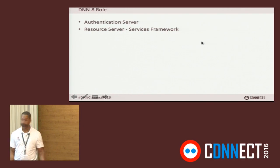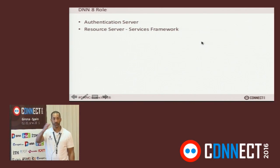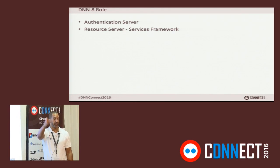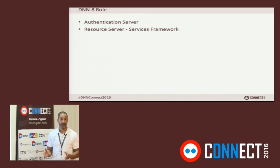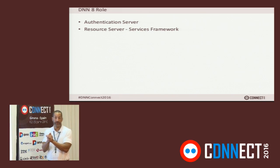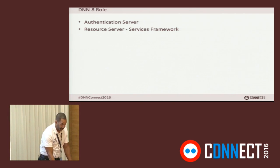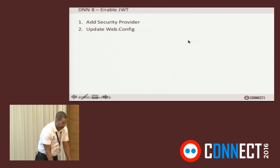So DNN 8's role in that process that you guys just saw, the swim lanes, well, DNN 8 actually acts as the authentication server and the resource server. So there's no separation of church and state here. I mean, literally, they're both together, and you can't separate it out inside of the DNN 8 service JWT framework.